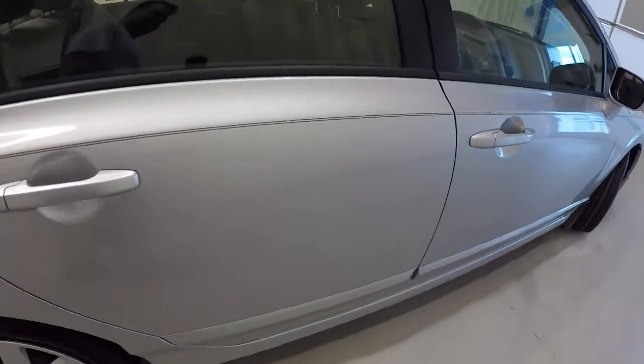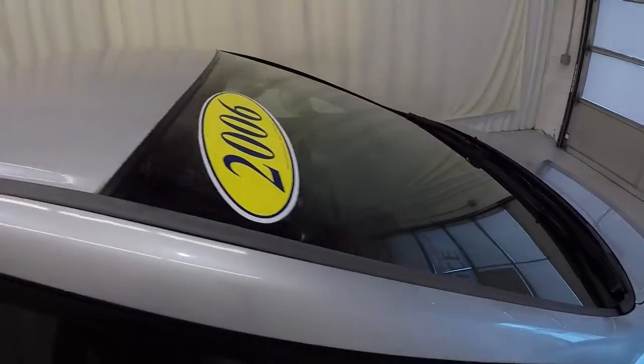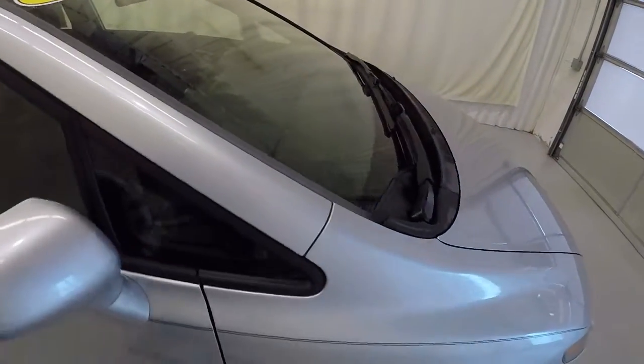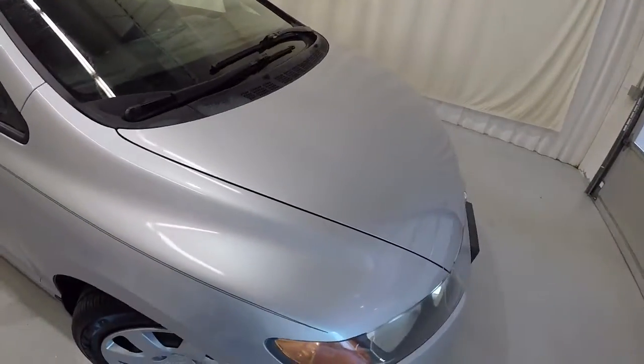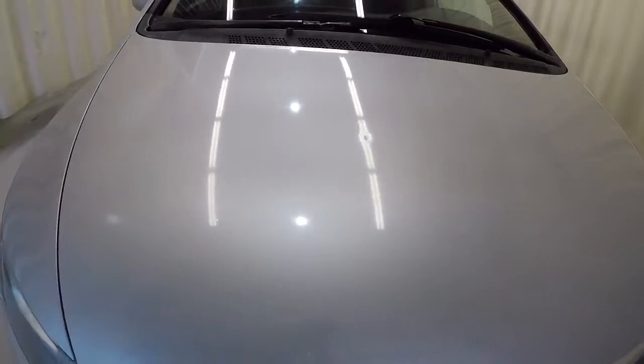Everything looks pretty good on the exterior, on the doors here. Do look on the roof of the car. We also have some hail damage up here as well. Okay, it is a 2006 and it does have 103,000 miles on it, and it will be priced accordingly as far as the hail damage and everything like that. Okay, some more hail damage on the hood.